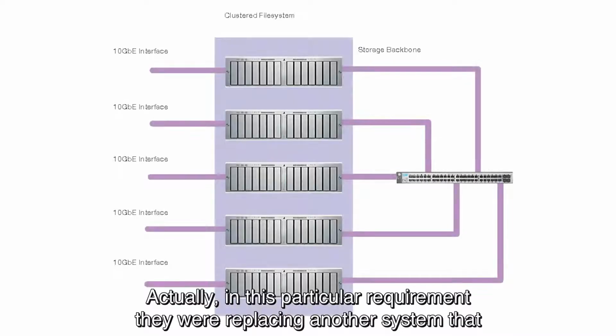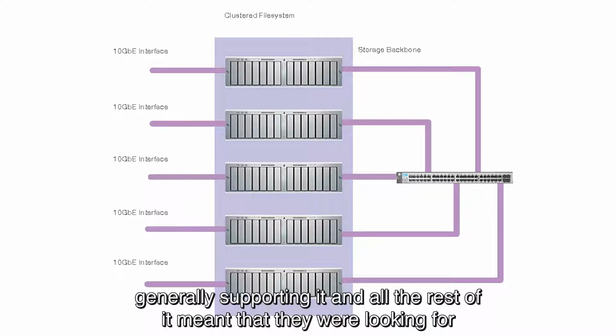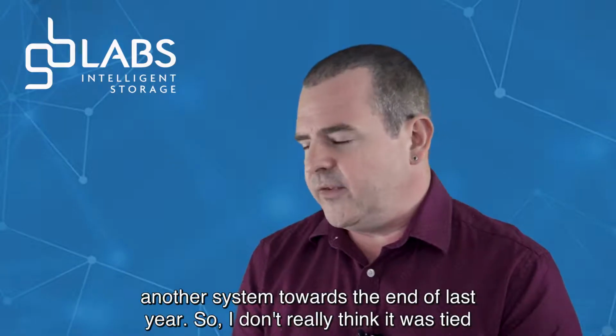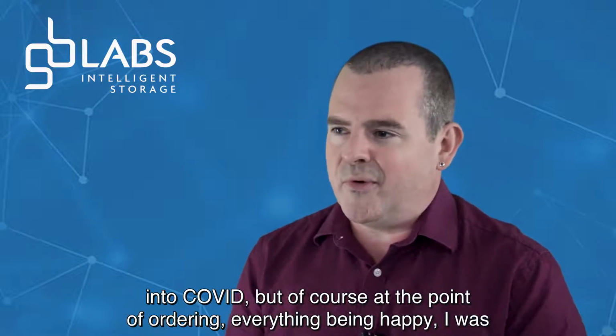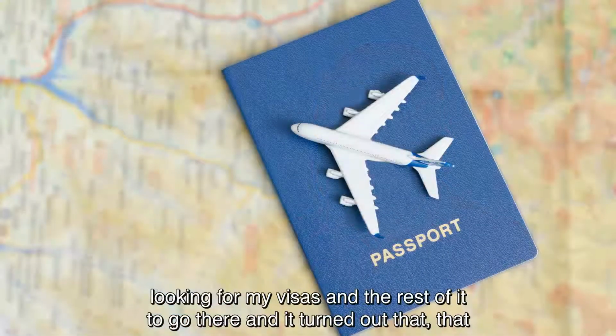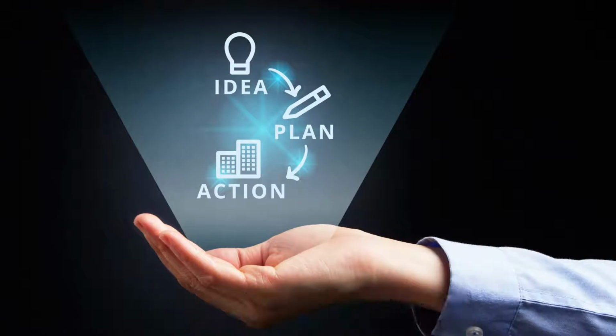Actually, in this particular requirement, they were replacing another system that was meant to be quite well protected, but gave them a lot of problems, and just generally supporting it and all the rest of it meant that they were looking for another system towards the end of last year. So I don't really think it was tied into COVID, but of course, at the point of ordering, everything being happy, I was looking for my visas and all the rest of it to go there, and it turned out that that wasn't going to happen.